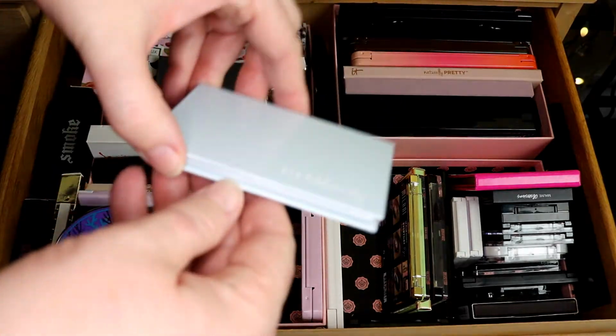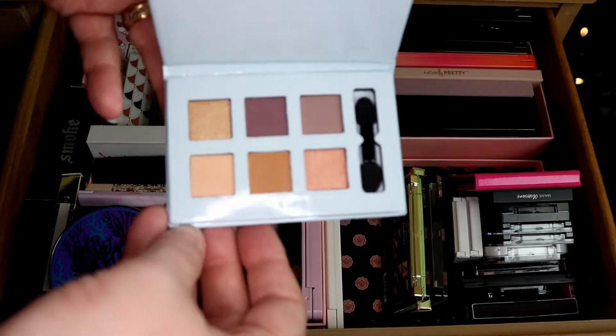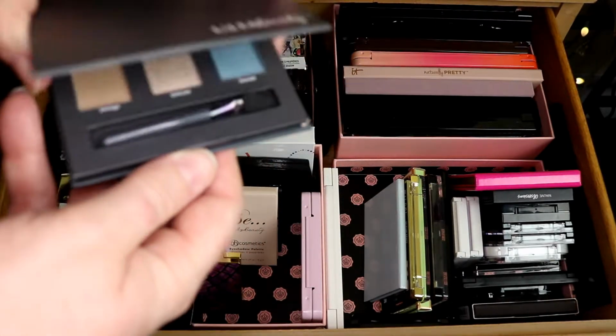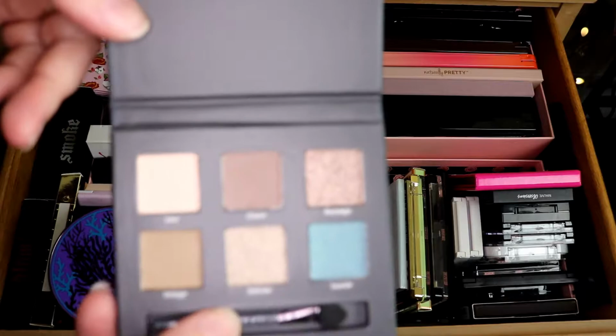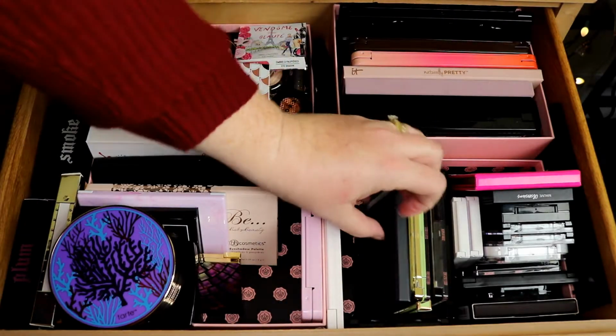I do have a little Ulta Beauty palette here with 6 shades in it. Doesn't look like I've touched this one. I've gotten some others as free gifts, and I have tried other of the Ulta Beauty. Actually, this one's probably the one I'm thinking of. It doesn't look like I tried that one either. One of these Ulta palettes I've tried, but it's just a six pan Ulta palette.